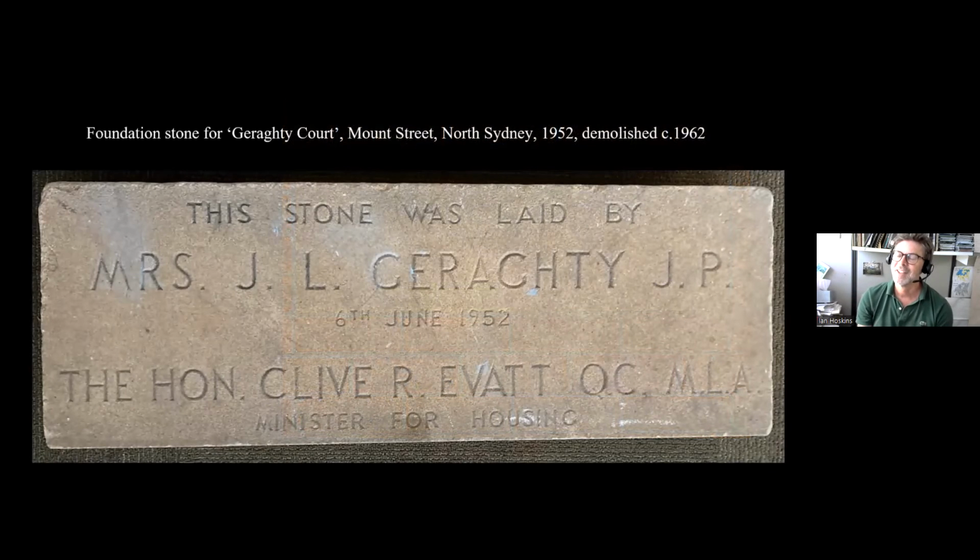And discovered in the library another foundation stone, which I'm planning to put on display finally, because it's extremely heavy and it kind of just gets in the way, but we've looked after it. And now I have a place for it. And here's Clive Evatt's name again. And this was for a block of flats in Mount Street.